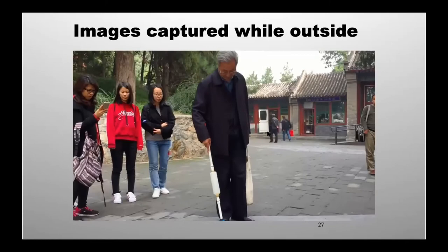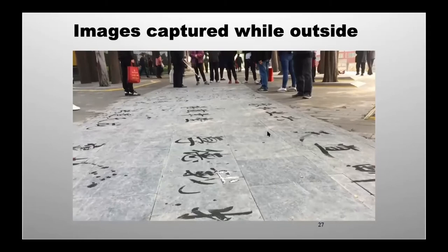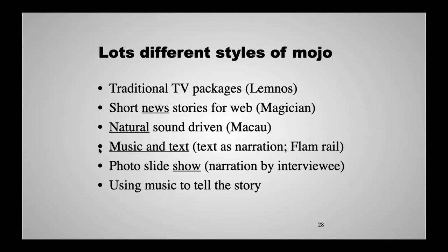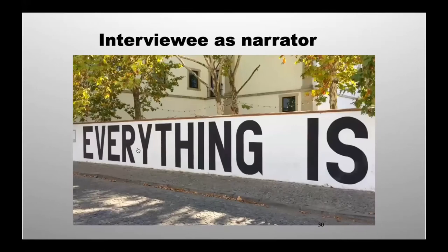That's a natural sound. No need for me. These are just nice pictures. Other ways of telling a story are using a combination of music and text. Here is an example from Portugal.